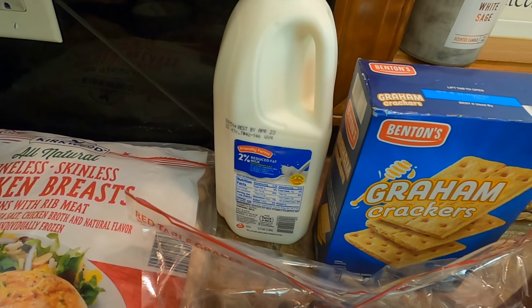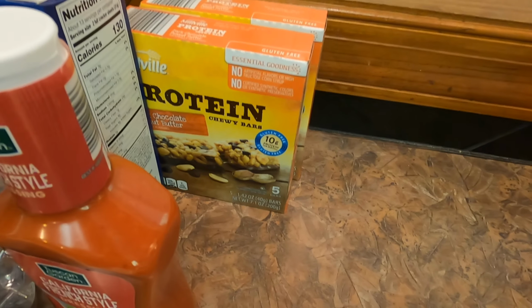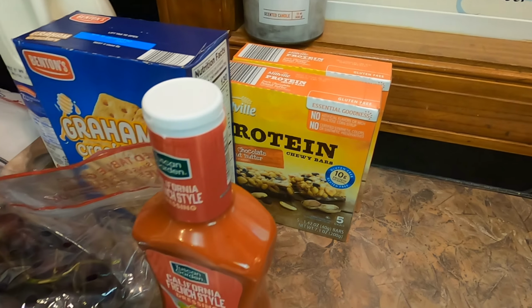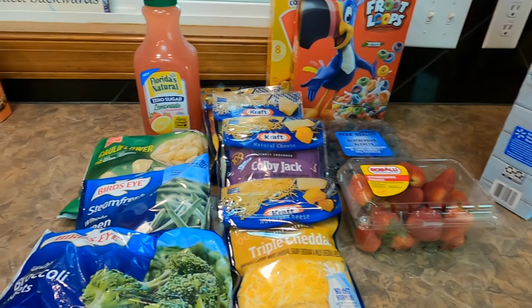Just a half a gallon of milk, and then the girls' favorite granola bars. So that was all I picked up at Aldi. So let's swing over to Harris Teeter.